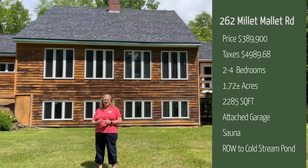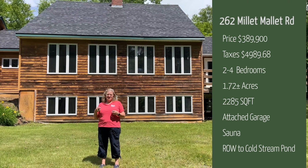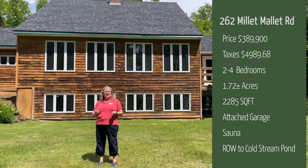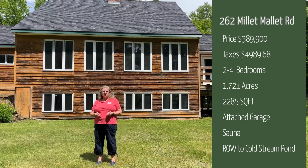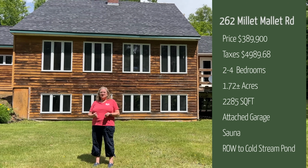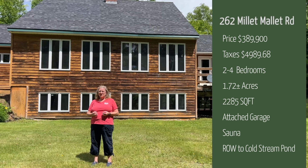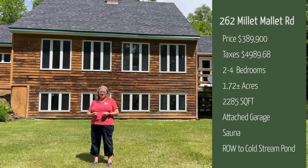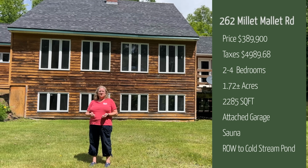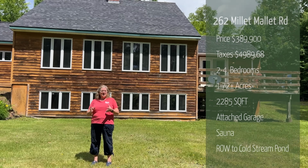The house itself has 2 bedrooms that are legal because of the septic system. It has 2 other rooms that could be used as bedrooms, and I would highly suggest getting an updated septic plan so that you could replace your 2-bedroom system with a 4-bedroom one, because there's definitely 4 rooms that could be used as bedrooms in this house. The basement also has finished space. There's just not a whole lot you can complain about this house.